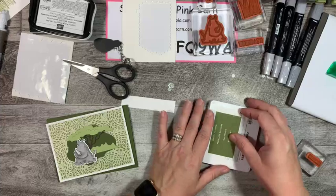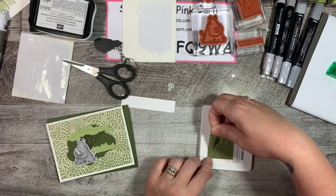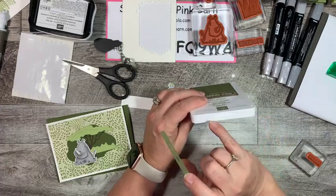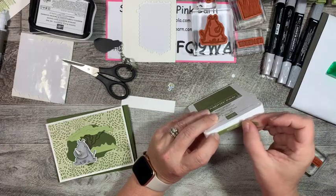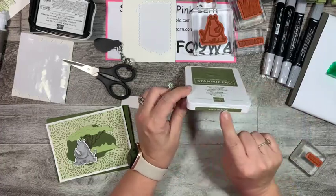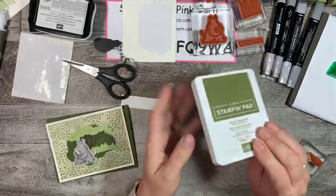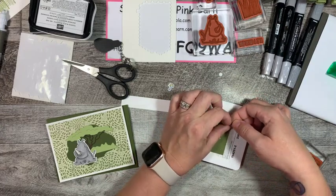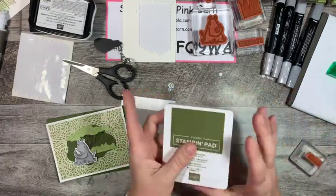But first, we need to take a scrap piece of white. And I am going to grab the little word that says, hello, friend. And my mossy meadow. Oh, I bought a new mossy meadow. Hold on. I need the new one because this one I think is time to go in the garbage. I don't know why it's not holding ink. It just doesn't want to play nice. So I had to buy another one.